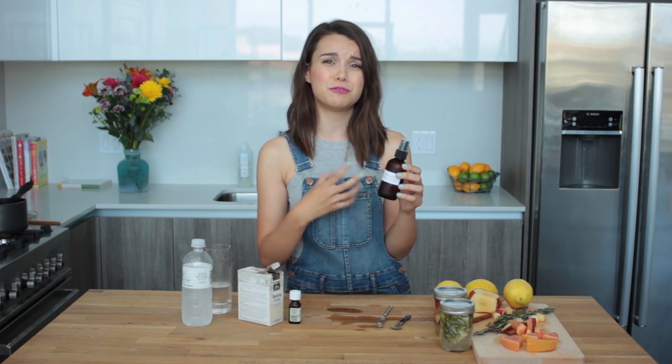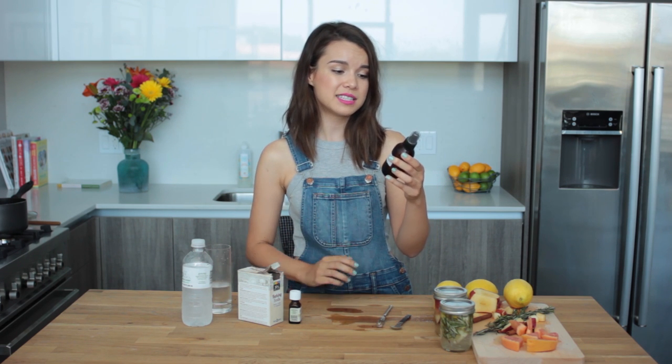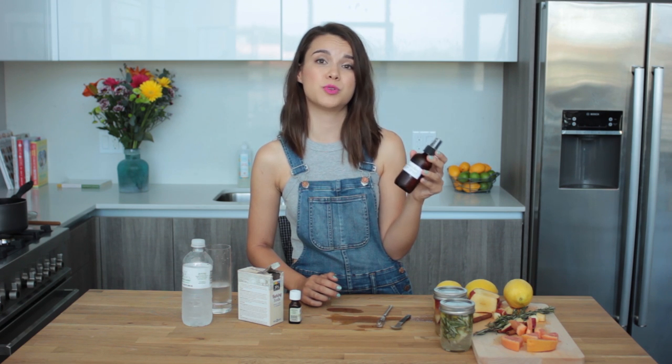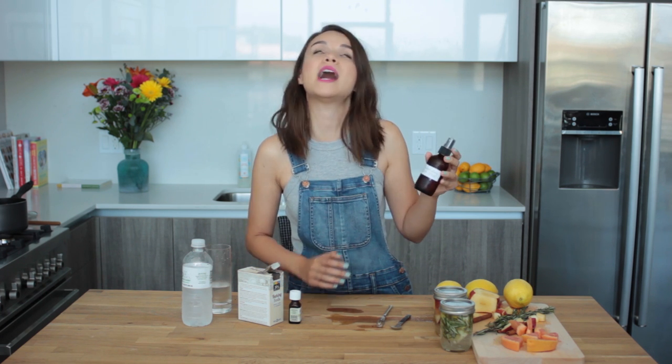I think this is a great alternative to things like Febreze that are filled with God knows what, so many chemicals, and this has literally 3 ingredients in it. Plus, you can customize your scents and make your room or your clothing or your bed smell however you want it to smell.